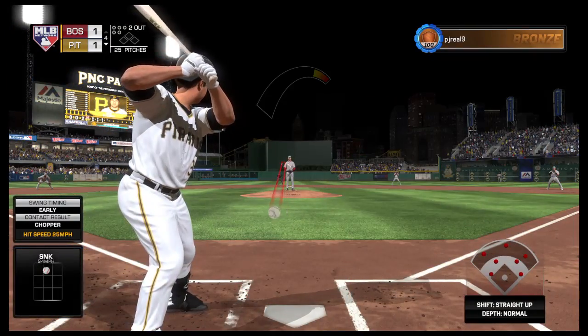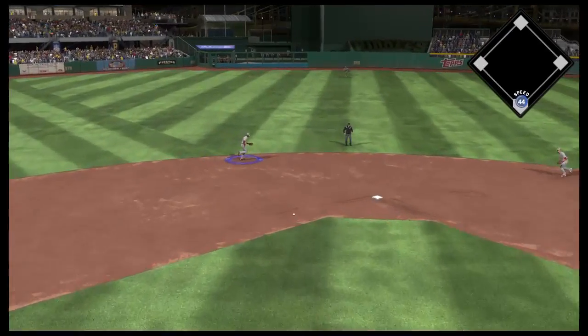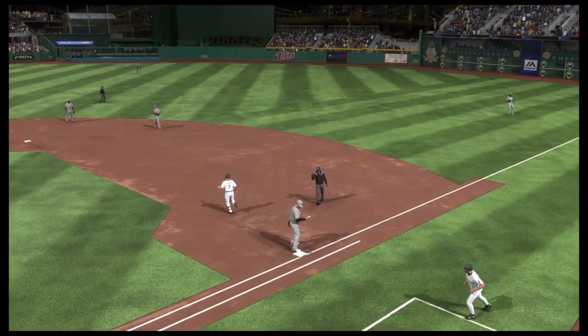3, designated hitter, Chen. First pitch on its way. Hit hard up the middle. Taken in by Gregorius. Throw on to first gets him, and the side is retired.